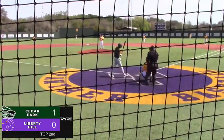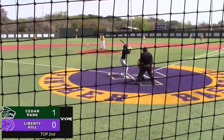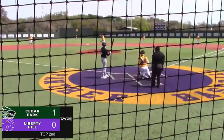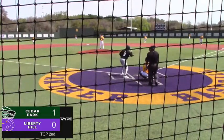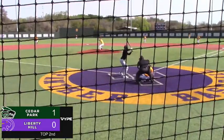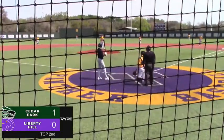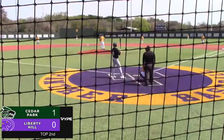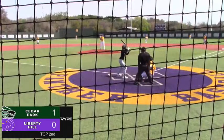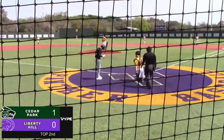First pitch fouled off to the right. Again, hope we don't hear any car alarms out there. Ball number 1 to Robertson. As I said, first district game, getting things all set. That one's real close to the head area there from Neuenschwander. Just a little low.